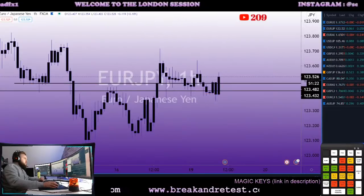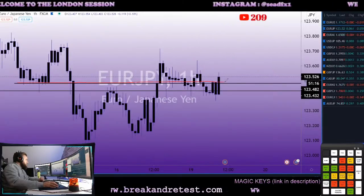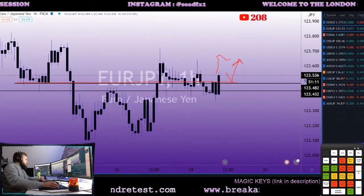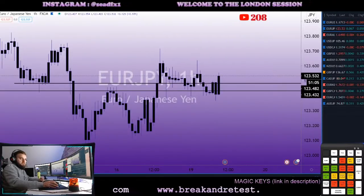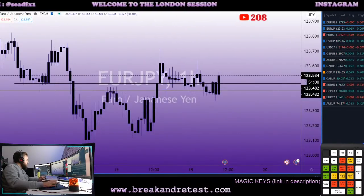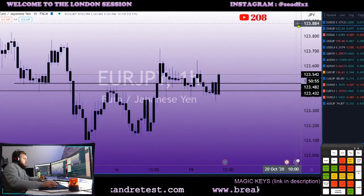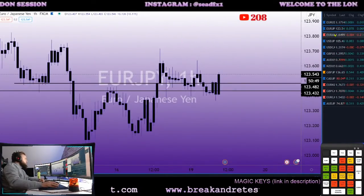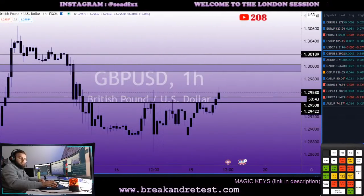I think this just increases the chances of continuation here, and if we do close above this, we're going to have a very nice move to the upside, if it doesn't go all the way in this current candle, which would be unfortunate, but we'll see. We have quite some minutes to wait, but it's just a game of waiting now.